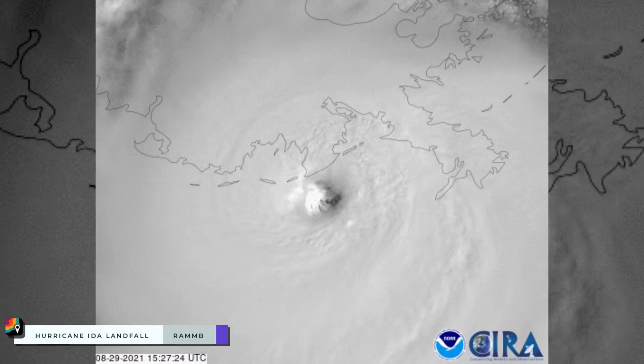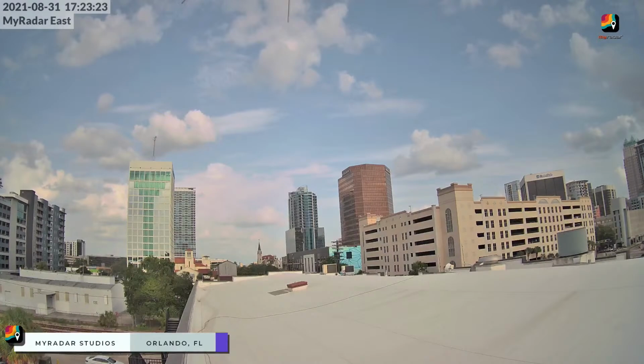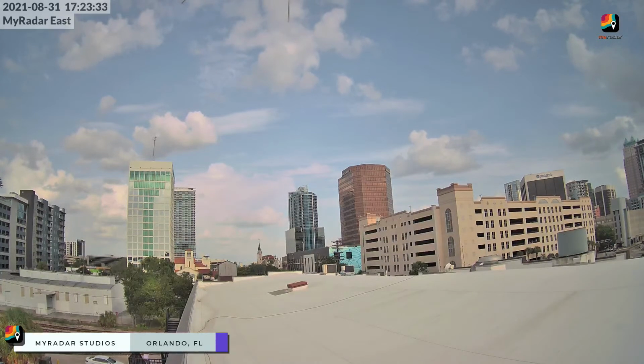Next, let's jump to our live tower cameras. Again, before we get to our live guest who is standing by, we begin in Orlando, Florida. This is right above my head as we speak right now. This is overlooking downtown Orlando off toward the east. You know, if there were a launch down at Cape Canaveral, we might even be able to see a little bit of it. No such launch to show you as of now.